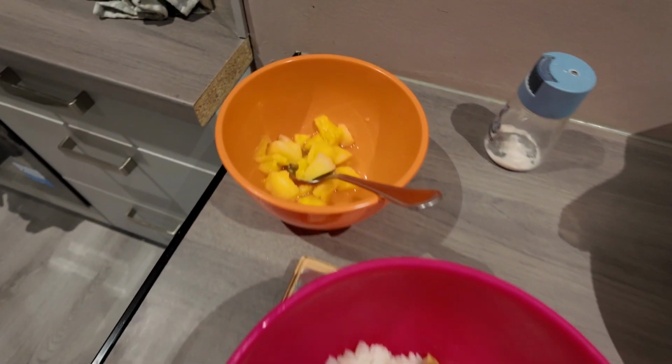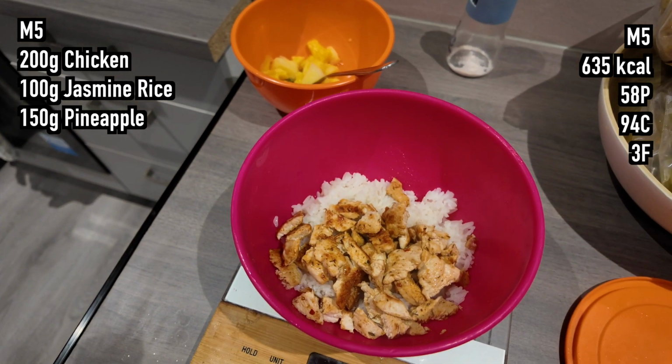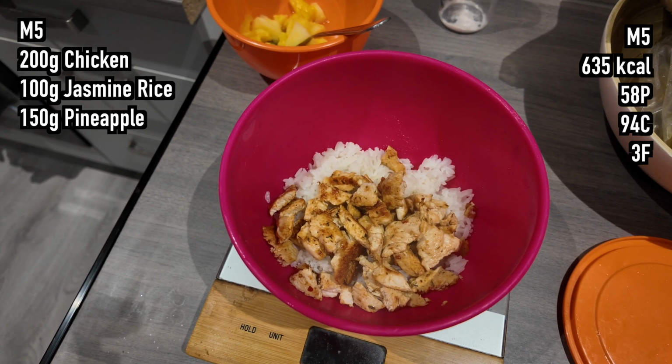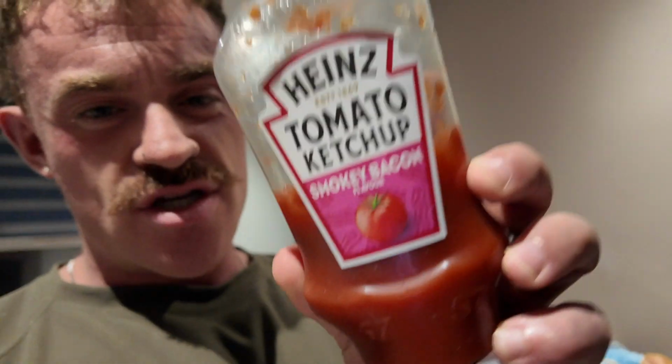Meal number 5 here. So more of the same. You guessed it. Chicken and rice. And we also got a little bit of pineapple here as well. So 150 grams of pineapple. And we've got 100 grams of cooked weight rice, 200 grams of chicken. And what I'm going to add to this, which I have actually been loving in the off season, is going to be this smoky bacon ketchup, right?